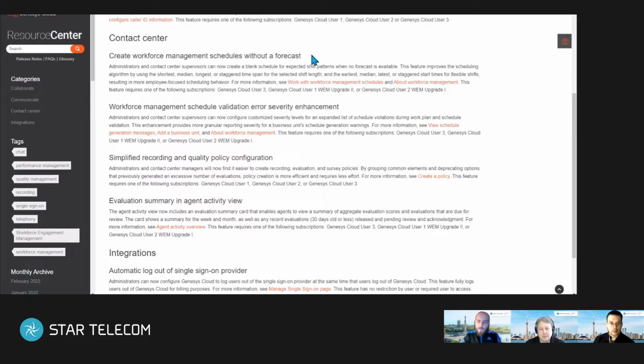So this might be used for cases where a new division is opening, a new line of business, a new business unit, you name it, and you do not have any historical data. So it doesn't make a lot of sense to forecast if you only have a couple of days worth of data, right? You need at least a month or 2 or 3 in order for the forecast to actually make sense. So you maybe want to start using the schedules built without any forecast behind it, right?